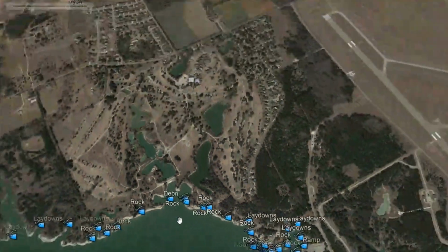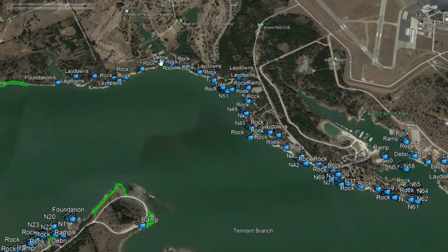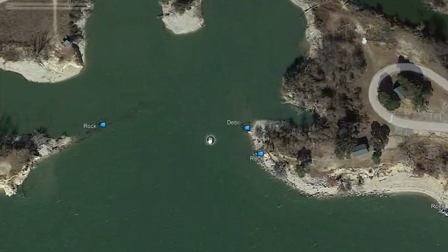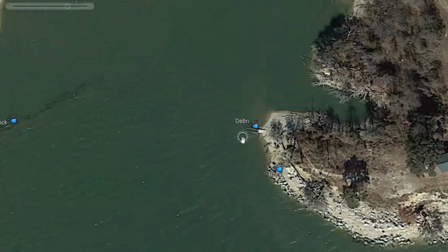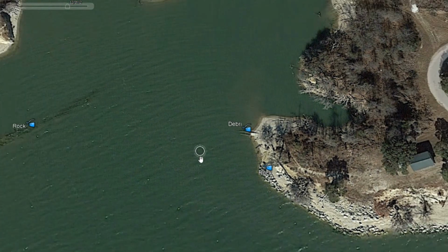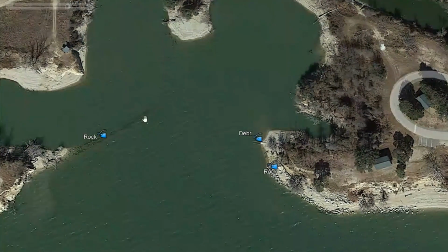Let me show you where I'm at now. So now I've moved my way all the way up this bank line, and I'm up here by the Texas Golf Academy. So we go up here, and when we get around here, around this point, obviously there's that rock we talked about, but there's some debris right in here. And I don't know if this is a cage for a pipeline or maybe it's just old debris from a dock or whatever it is, but that's a really good place for debris to be right there off the edge of that point. If you also look just to the west side of it, you've also got a really nice little rocky point that comes out. So that could be a great area to fish too.